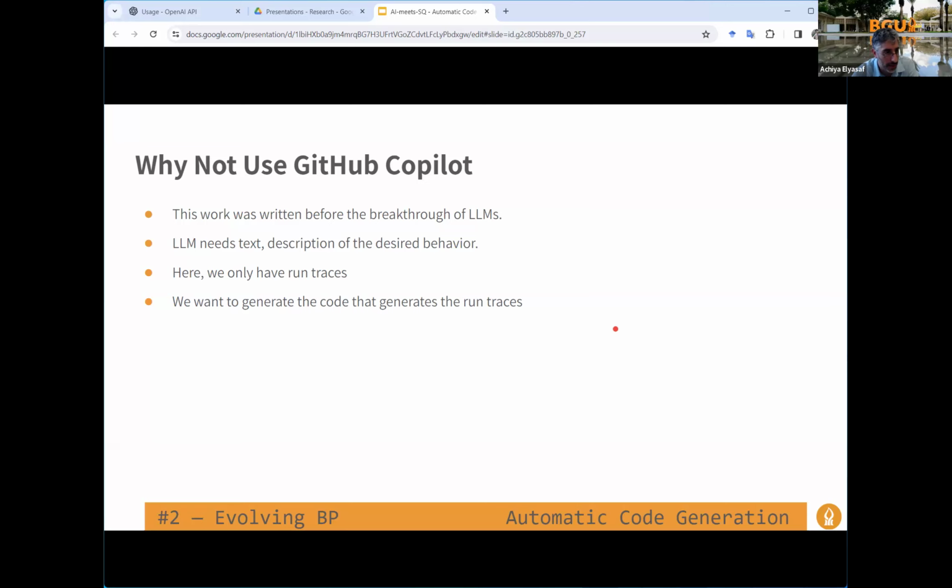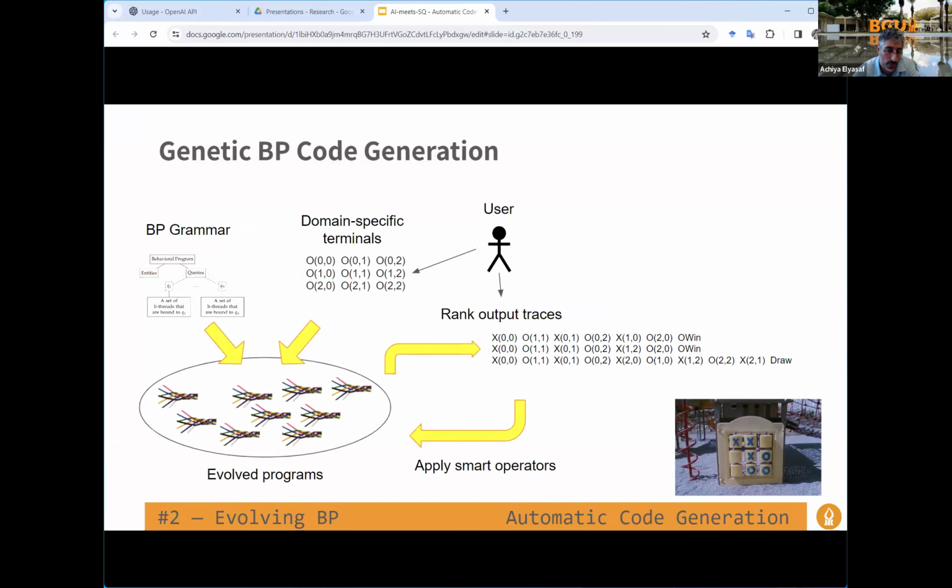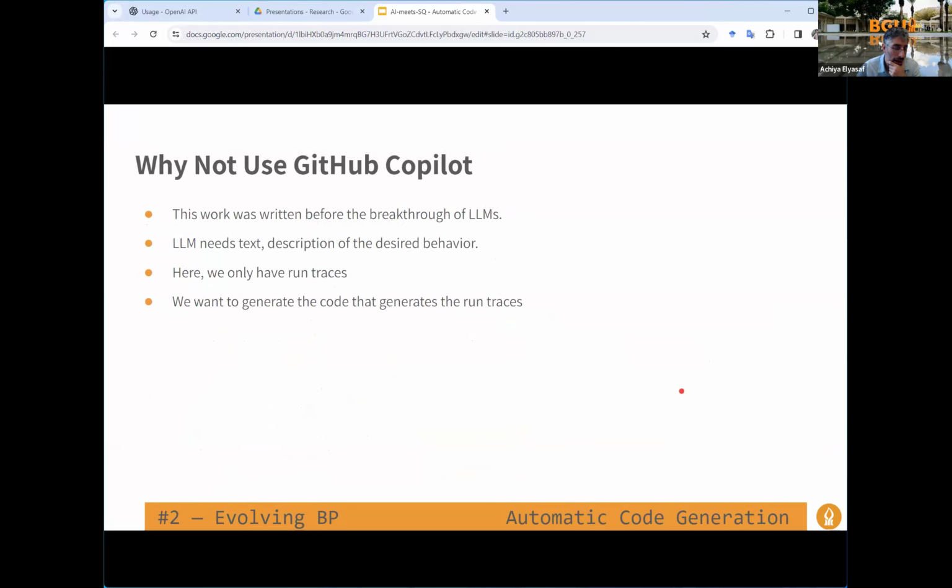But there's a better reason for that. LLMs need text. They need a description of the desired behavior, requirements, something. Here we only have run traces, right? This is what we have. Or a simulator. We have a simulator or just run traces, a log of a system. And we want to generate a program that generates these traces or generates good traces. And so an LLM is not going to help us here.